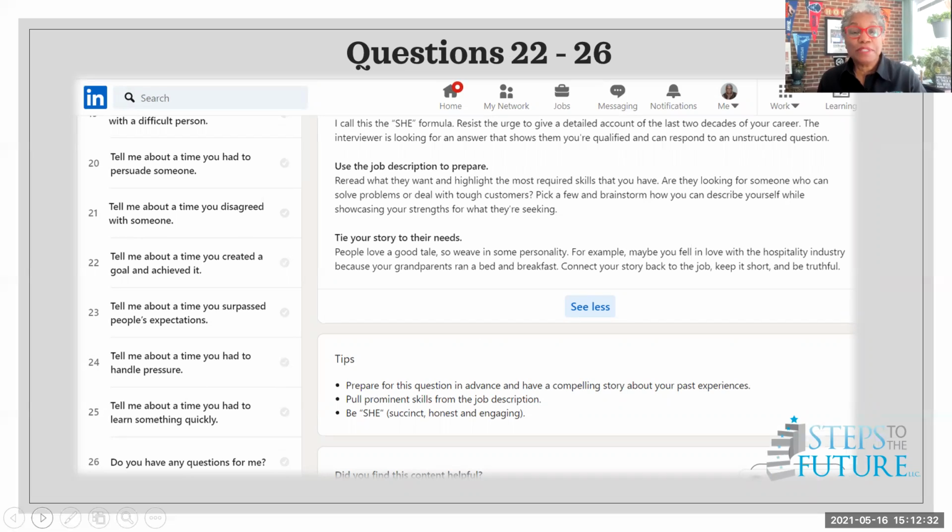And I love the tips that they give. Prepare for this question in advance, or any of the questions. You're going to prepare for any of the questions in advance and have a compelling story about any of your past experiences. Now, that doesn't mean you go and make something up, but you want to be able to engage people and make them want to listen to you.